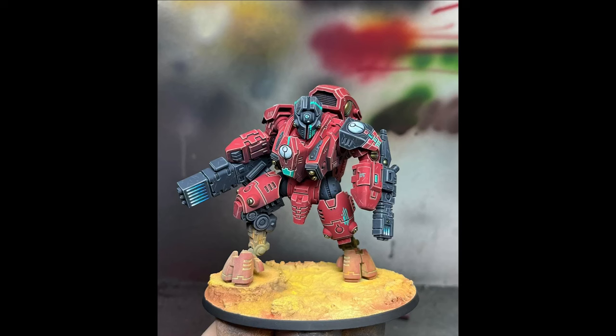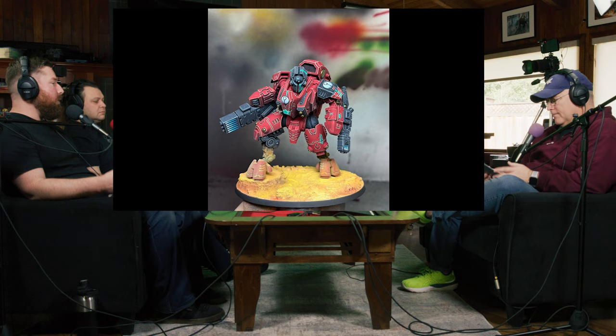Sure. I went with Martin Jones and his Tau Crisis suit that he's working on. This is just a really neat paint job of a Crisis suit and some very subtle modifications to how the weapons were mounted. They're actually underslung under the hands instead of on the back of the hands, which I think, for that kind of mech look, really does the model justice. It's a really fitting conversion and just an absolute great job on the paint job, really bringing that kind of anime look to life in a way that it's still 40K at the same time.